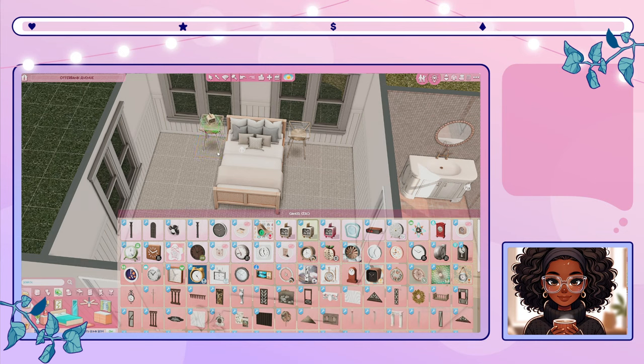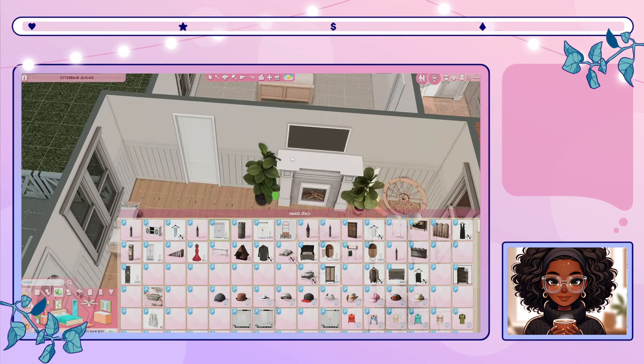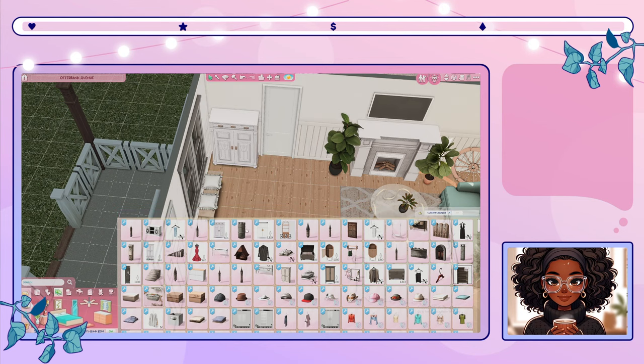Let's put this little one right here. And let's make it pink. And then I think we're going to need a dresser. Let's see if we can get a cute little dresser for her. Ooh, I think I want to put this in the hallway. It's giving hallway vibes, so I kind of want to put this out here.